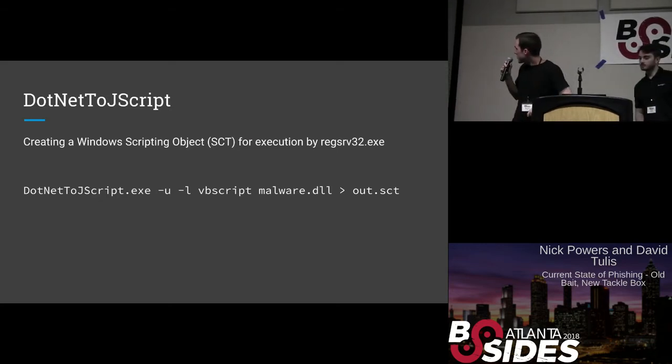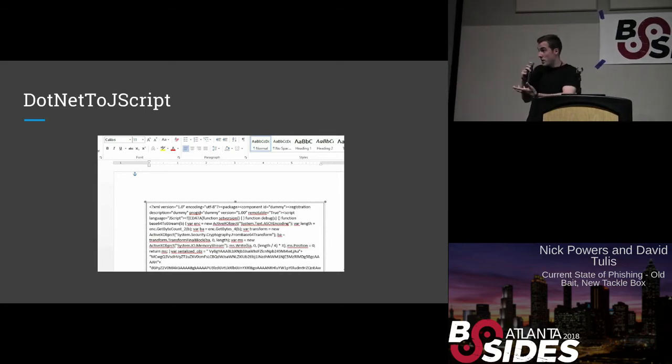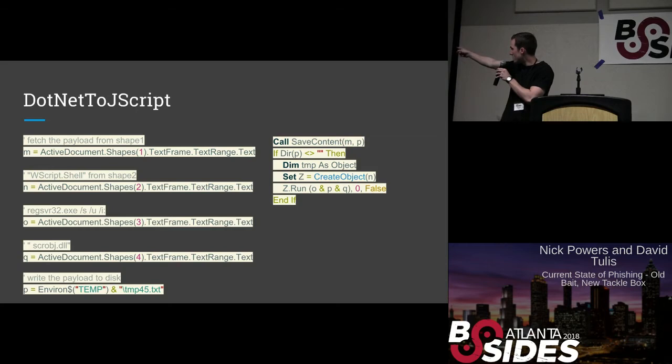I just wanted to show you how to generate the scripting object using .NET to JScript. You've got to download it and compile it. But once you do, you can generate VBScript, VBA, JScript, these scripting objects, which you can store in the body of the document. This is some proof of concept code for storing these strings inside text fields in the document. As you can see, the z.run is just concatenating all those strings that are used to execute this payload. When I have tested this and uploaded it to VirusTotal, it's usually undetected.